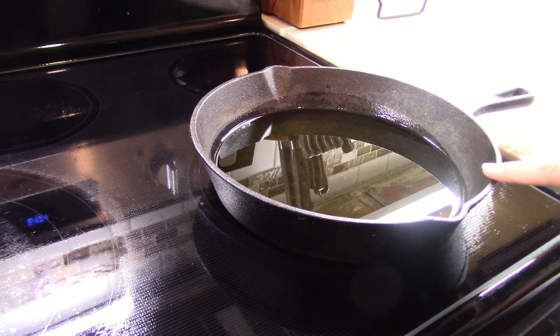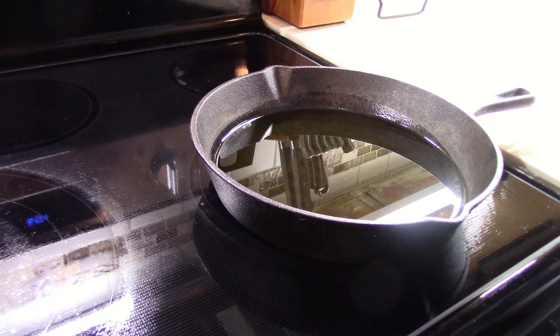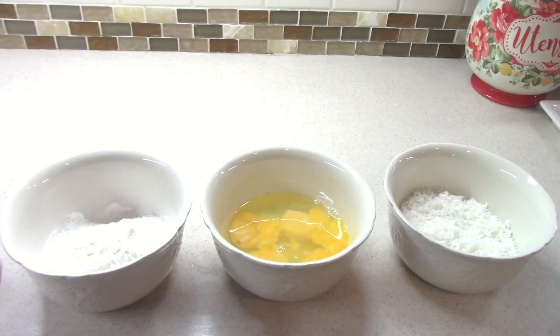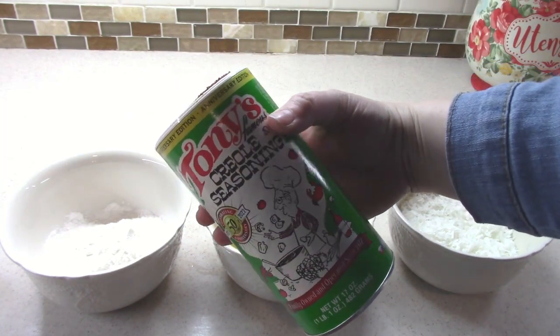I went ahead and put some oil in there. Let's go ahead and turn the stove on. And while we let that oil heat up, let's go ahead and get dredging. To dredge the chicken, you need either flour or cornstarch. And I'm gonna season my flour with some of this Creole seasoning.